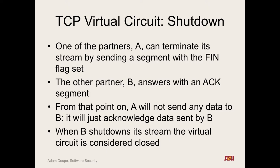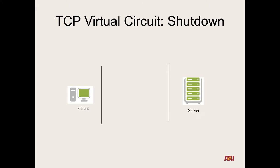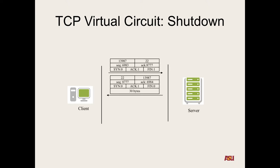Cool. So the way this looks, if the client wants to terminate the connection to the server, it's going to send a packet here with an ACK and the FIN flag set. So that's how you know it's a terminating packet, the FIN one there. Now comes a very interesting thing where the server acknowledges this.